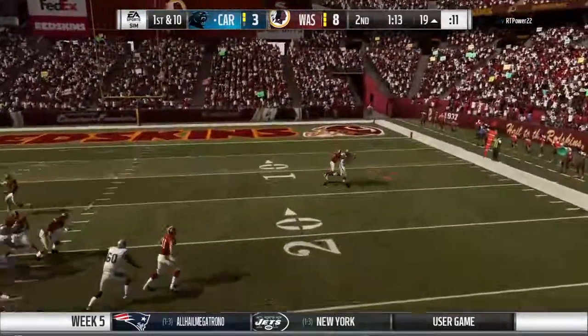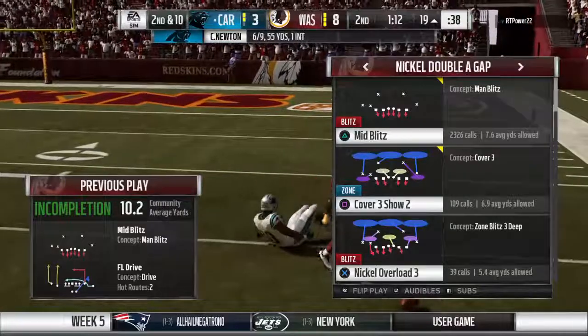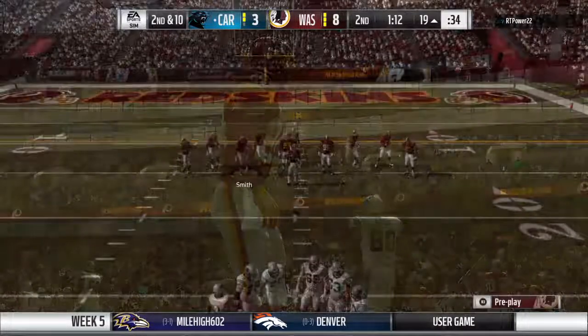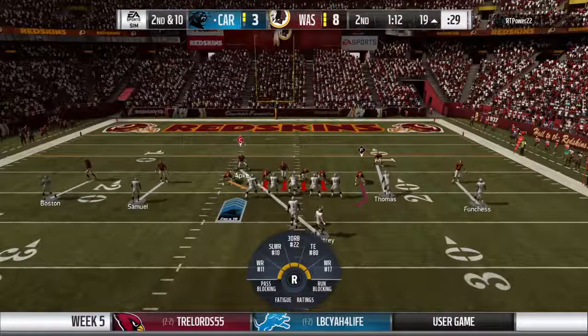From the red zone now, Newton. He couldn't quite hold it. Got hit. Ball pops out, incomplete. You get a tight end like this, and you know he's used to dishing out punishment, but here, he's one that has to absorb the contact, and as a result, unable to hold on to the football.